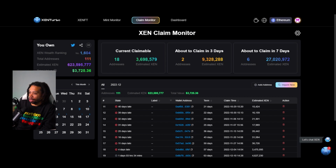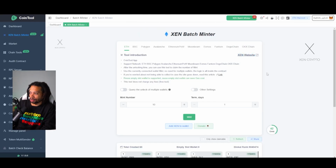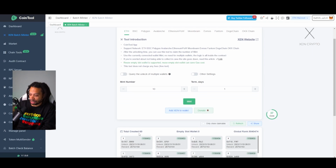Now, another thing I've been doing is CoinTool batch minting. So a lot of people are curious about this, worried about this, not sure if it's safe. I've been doing it. In total, I've made over 2,000, I want to say 2,400, we'll call them VMUs or wallets. The new term going forward is going to be VMUs though. So I have 60 sitting here.